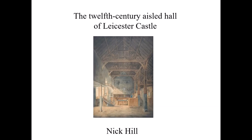Slide. It's the wonderful watercolour drawing of the Godards, which they kindly let us use for the front cover of Transactions recently as well. A view before the alterations in 1821.